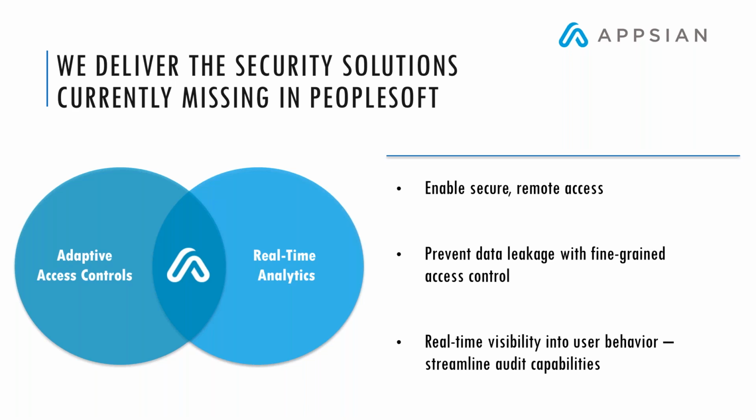Perfect, thanks, Bennett. So when we talk about Appsian, obviously we've got a couple of different solutions. We now have an application security platform inside of the SAP platform as well, as we're continuing development. But when we talk specifically about the ones that we're working with inside of PeopleSoft, it really is about giving you the ability, as Bennett's been talking about, of adaptive access controls. It allows you to make decisions. He made a point about field masking. It's a big issue when it comes to field masking and being able to decide how, when, what, where you really want to be able to access that data, and to implement multi-factor authentication, for example.